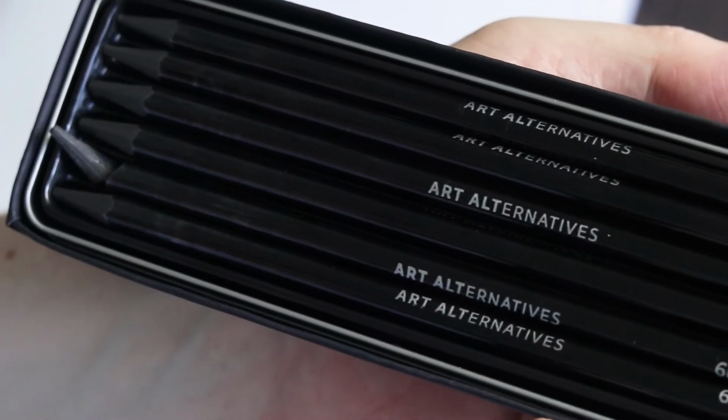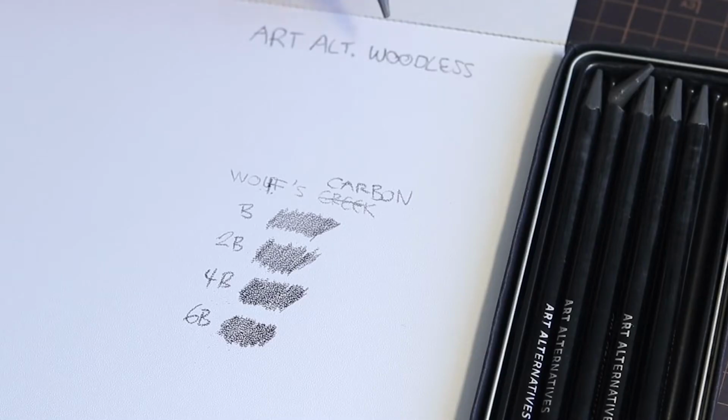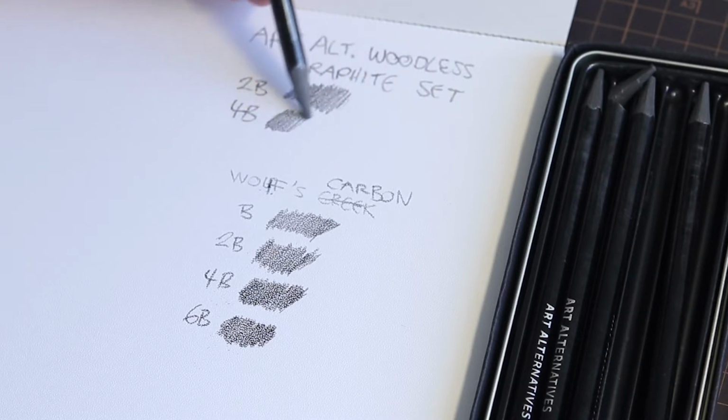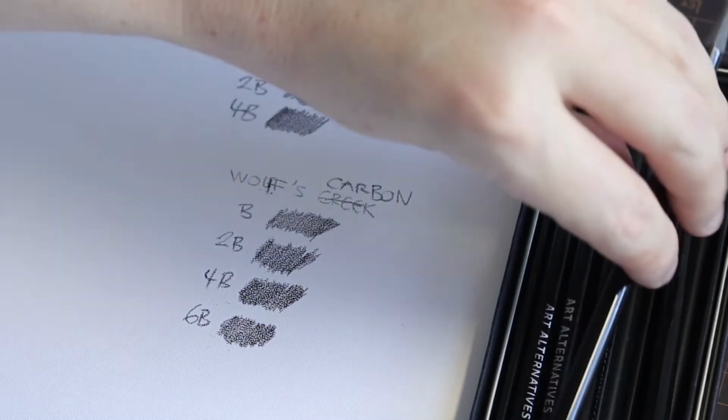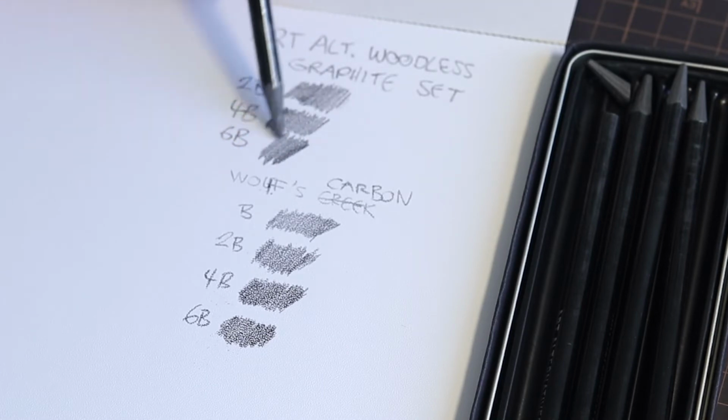Our second item is the Art Alternatives Woodless Graphite Set. I'm enjoying the feel of these already on this paper. I think instead of so many graphite pencils, I really would have loved some color pencils. I'm just much more of a color pencil fan though. And I just feel like it's overdue for some really nice color pencils in a Paletteful Packs set.